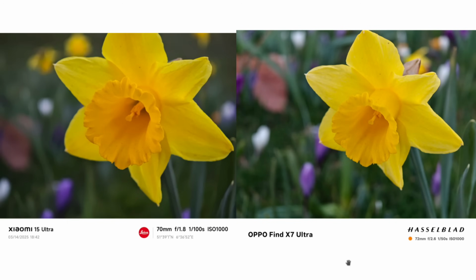What do you think? Let's check out the photos. On the left always the Xiaomi 15 Ultra, on the right the Find X7 Ultra. I tried macro shots first, both with 3x, though I think the Oppo Find X7 Ultra most of the time is jumping to its main camera sensor or even the ultra wide angle and crops in for the shot.